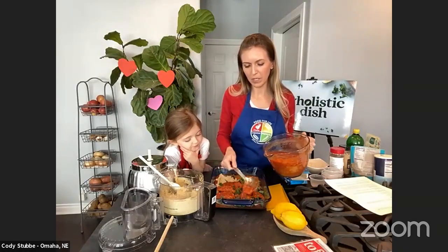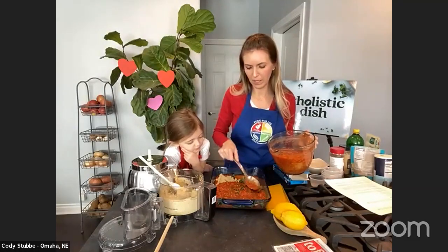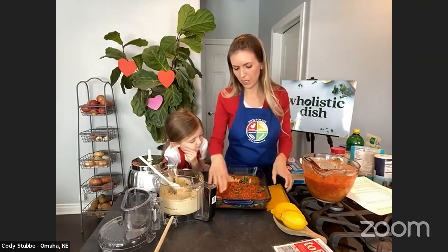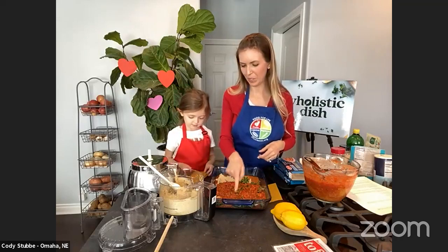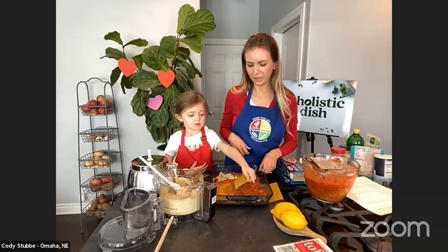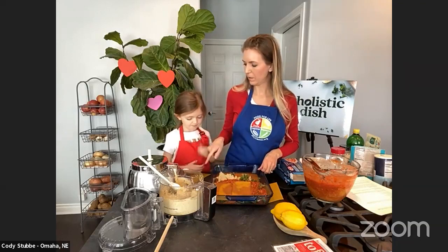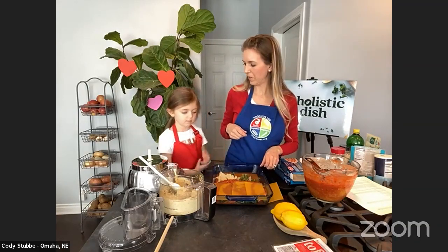All right, so we're gonna do a little bit of this red sauce with the lentils in it again. And just remember, you want to get it all coated because you want your noodles to completely cook. Okay, so I'm gonna have you just put half the noodles in, just right here. Can you put 3 on there for me, please? 1, 2, 3. Good job. And then the last one.